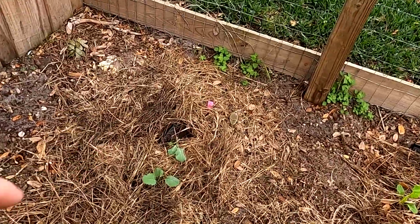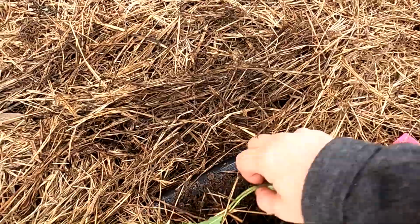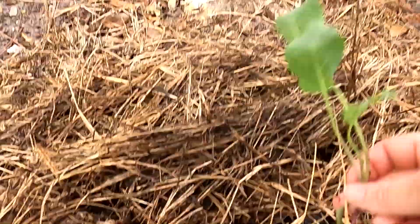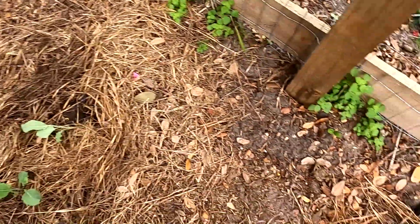Looks like a squirrel got that one on the end. Oh, he sure did. Man, took him out by the roots and everything. Let's get him back in. I need to turn the drip on and then water him in.